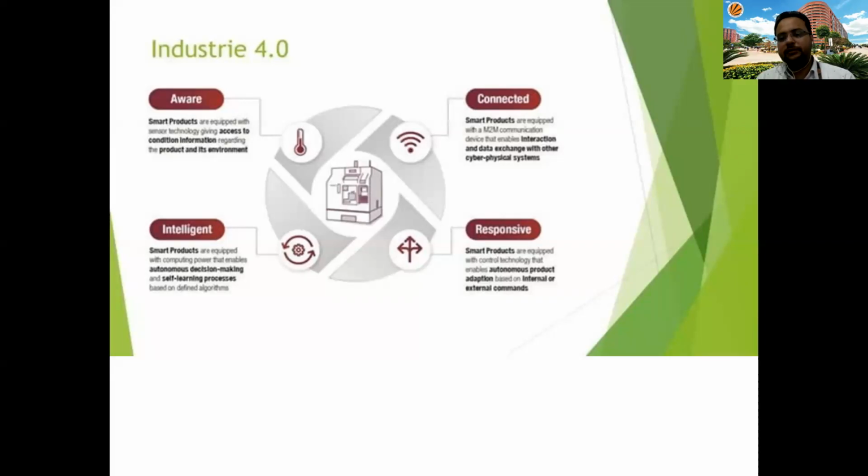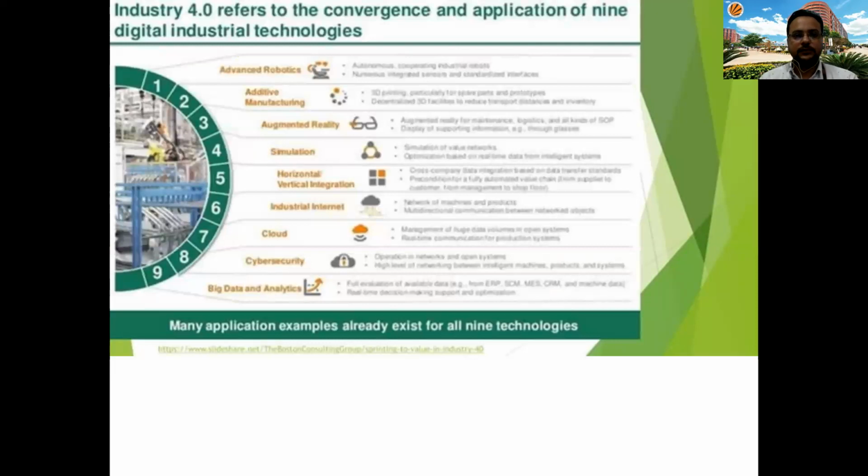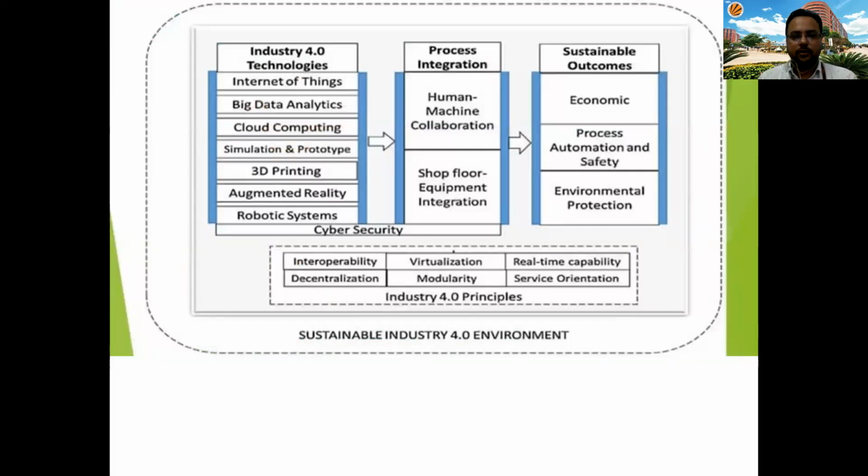Similarly, the supply chain: you might have seen these days, you are sitting at your home and with just a click of your mouse you get the products after some time. So that is how the systems became smart, intelligent, and responsive also. With the integration of various commands, your products are there. So, conversion of approach, digital industrial technologies: cloud computing, cyber security, you are having the data. So this is the basic process.